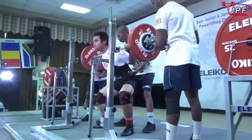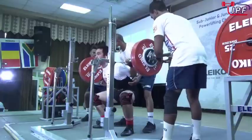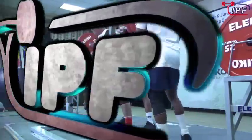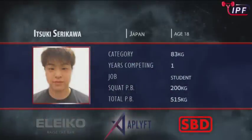Itsuki Serakawa from Japan, 215 kilograms. These are huge squats for such young guys. I mean, Itsuki's 18 years of age. He's going to lift well over his personal best of 200.